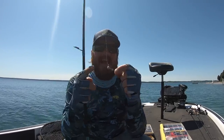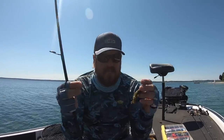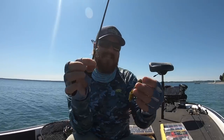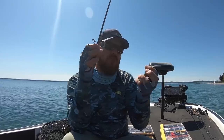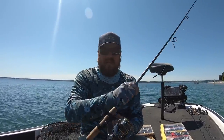That is called an inhaler. That's what that jig head is called. And again, down in the video description, we'll link it so you don't have to go searching for it. But look how well it sits inside the profile of that fat tube. It's perfect. So that has just worked wonders today. And I wanted to tell you about it.